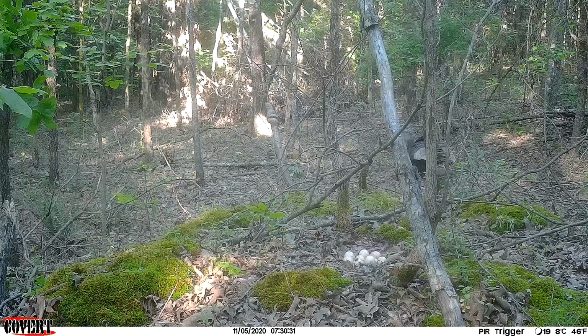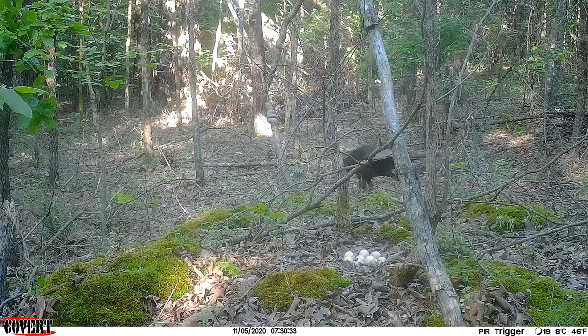But the key to their successful reproduction is habitat. They've got to have good nesting habitat and then good brood rearing habitat. And the closer those 2 are together, the better, because a hen nests and then she's got to move those poults as soon as they hatch into some area that would be good brooding cover.